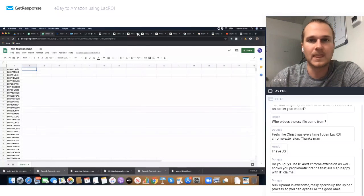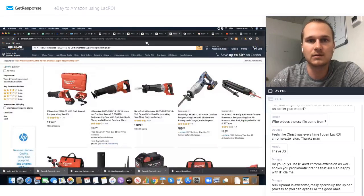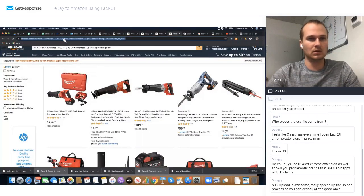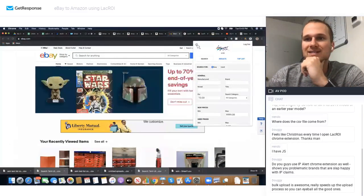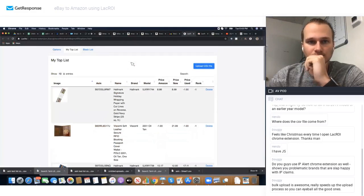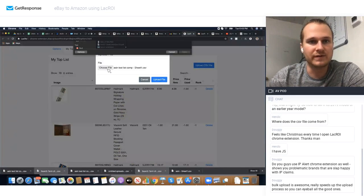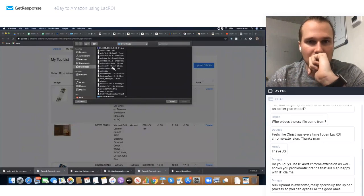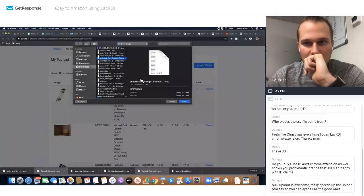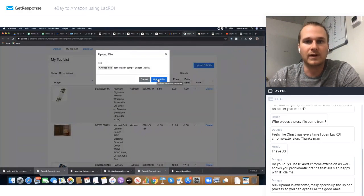It's going to bring it right here, and then I'm going to go back into the LacROI extension, wherever that may be. Let me just go to eBay. I'm going to go back into the LacROI extension, go to this top tab right here, the options tab, and then upload CSV file. I'm going to choose the file we just downloaded. It's going to be hard to find. ASIN test lead sheet. Yep, this is it. I'm going to open this file up and upload file.